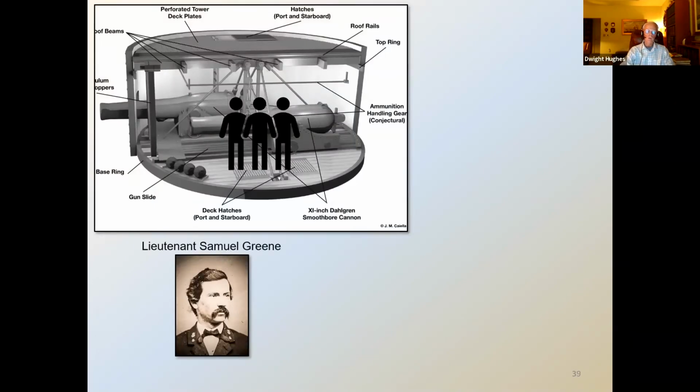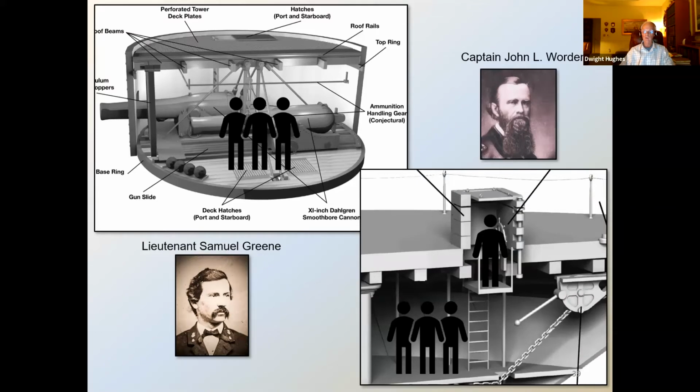Within the dim, claustrophobic metal drum of Monitor's turret, 20 feet in diameter, behind 8 inches of iron, squatted the two immense 11-inch Dahlgren smoothbores. Lieutenant Greene supervised 16 brawny sailors packed in 8 to a gun. None of them had been drilled on these guns in this turret. Captain Worden took station on the pilot house platform near the bow, his head and shoulders in the box, peering through the half-inch viewing slit, jammed at his elbow were the pilot and the helmsman. The only communication between the pilot house and the turret was via runners between the two stations.